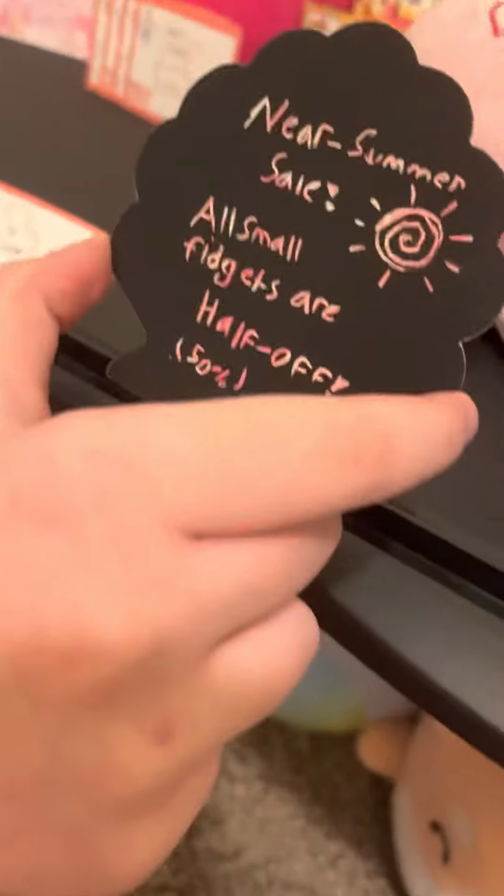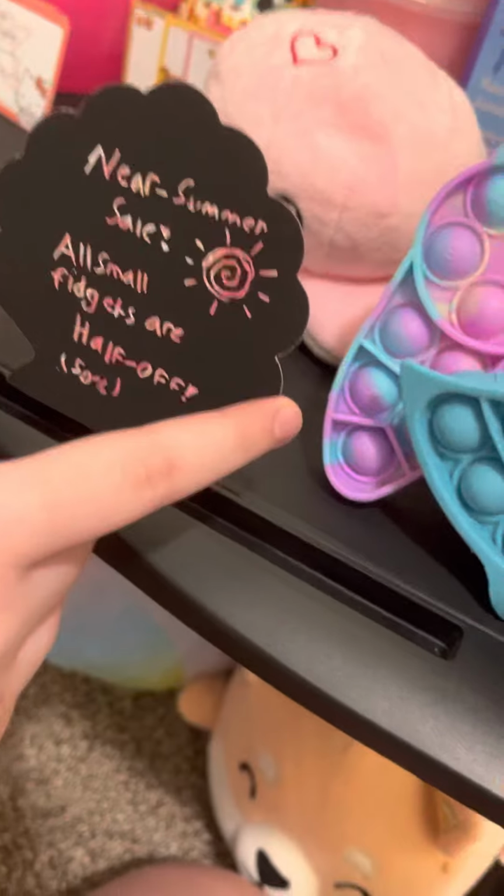Wait, what's this? Summer sale? All fidgets are half off? Small fidgets, it says. Small fidgets. Oh, then I want this one.